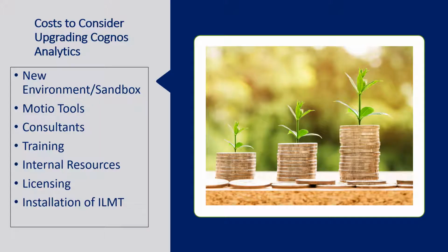BAM. So the cost that you want to consider is the new environment. Many of you are going to be able to spin that up very quickly with a virtualization of your servers. Whether you're going to use Modio Tools, whether you're going to need consultants, and what training you might need. A lot of our clients are very self-sufficient, and that's what we want them to be, but they have benefited from what we call gap training.